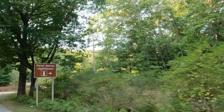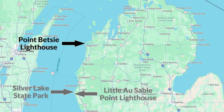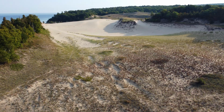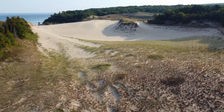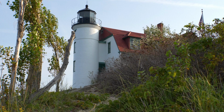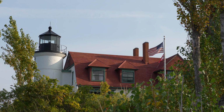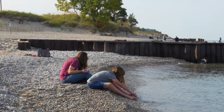The next morning, we headed to another gorgeous spot on Lake Michigan, Point Betsie Lighthouse. Although the tower is only 37 feet tall, its position on the bluff elevates the light to 52 feet above the water.